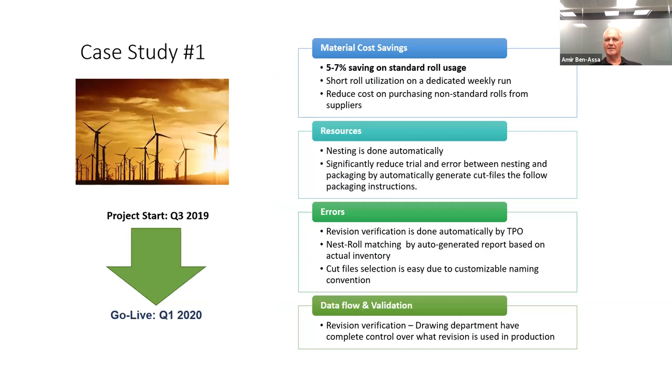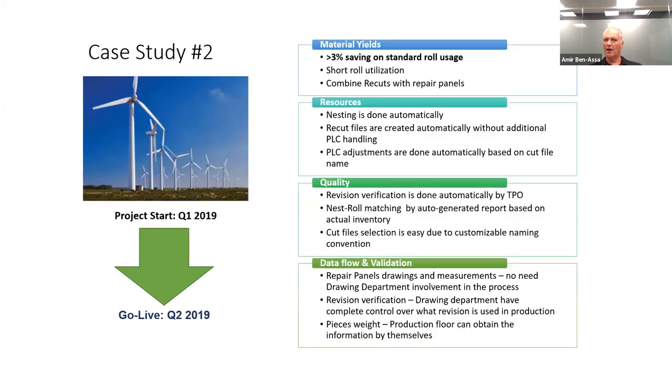I've put here a couple of case studies, but since we're short of time, please text me on the message box and we can send them over. I'll just say that in the first example, the average saving was around 5 to 7% according to the project. We've done a tremendous job of improved utilization of short rolls that also contributed to the material savings, and streamlined a lot of the processes we talked about between the different departments, the CAD engineers, the cutting and the lab operators. Elimination of errors and increased quality.